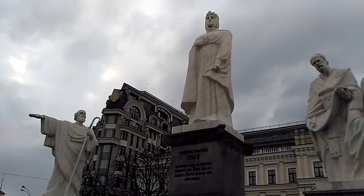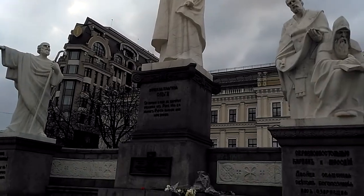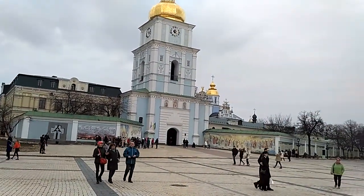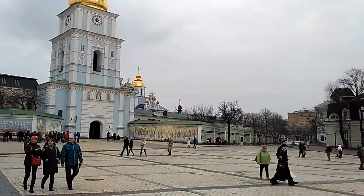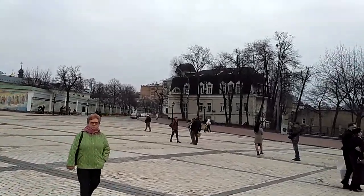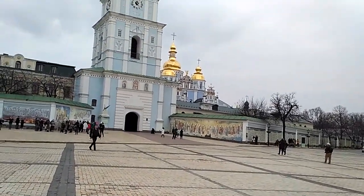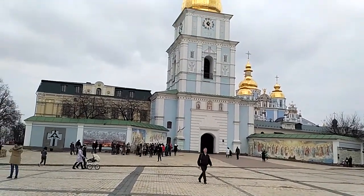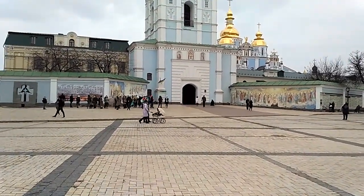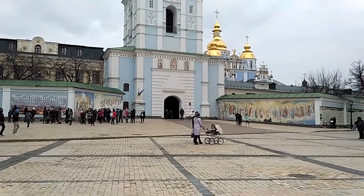Princess Olga. Great Princess Olga, Apostle Andrew on the left, and Kyrillus and Methodius. So the alphabets, the Cyrillic alphabet. And this is a view of St. Michael Cathedral. And there are nice pictures on the walls, devoted to Christianity and the Bible. You can see it at a close distance. Let's see this huge wall, huge picture at a close distance.